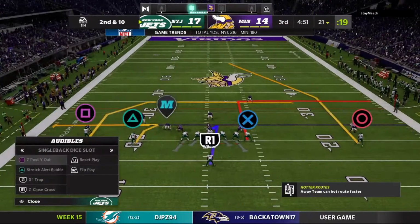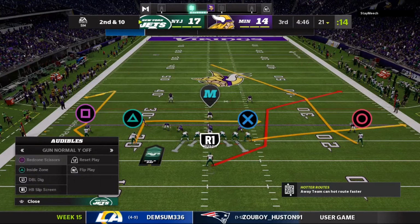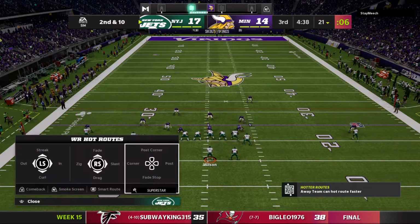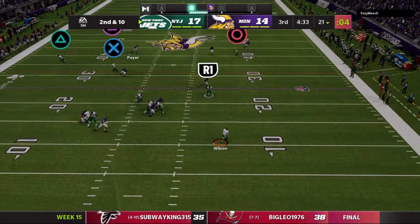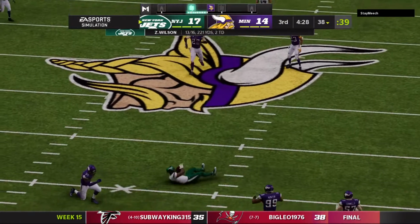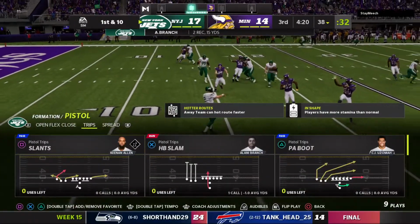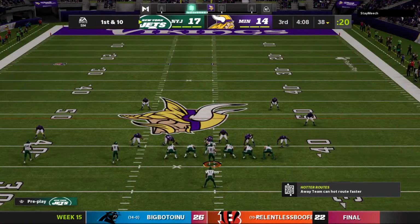So after the run for no gain, here's 2nd and 10. From the gun, it's Wilson. Flushed out right. Going down the middle, and it's complete. And he's taken down, but able to slip across the 35. We talk about mobility on quarterbacks all the time. Here's where it really pays off. Able to move, evade, and is accurate throwing on the run and picking up a first down.